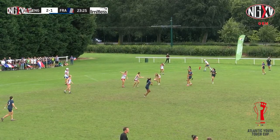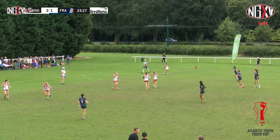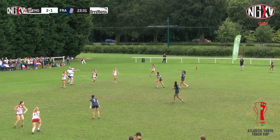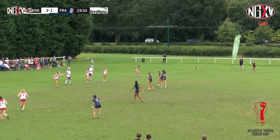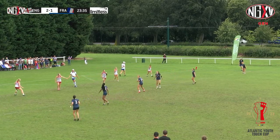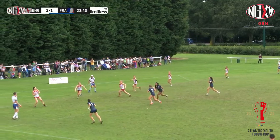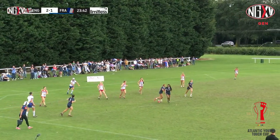Oh no. Oh, what's happening here? Oh, it was 6, but there's an offside penalty. Oh, subbing in defence, subbing is interesting. Back on. Great decision. Here we go, and that's back to the short side, and France have given England a lifeline.